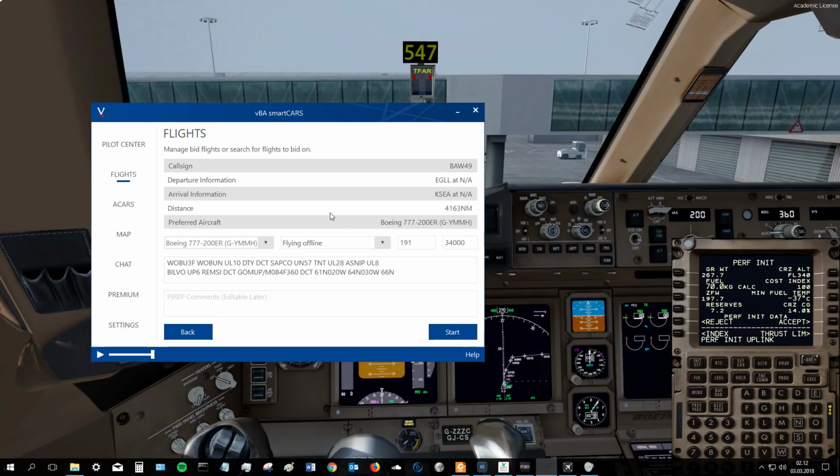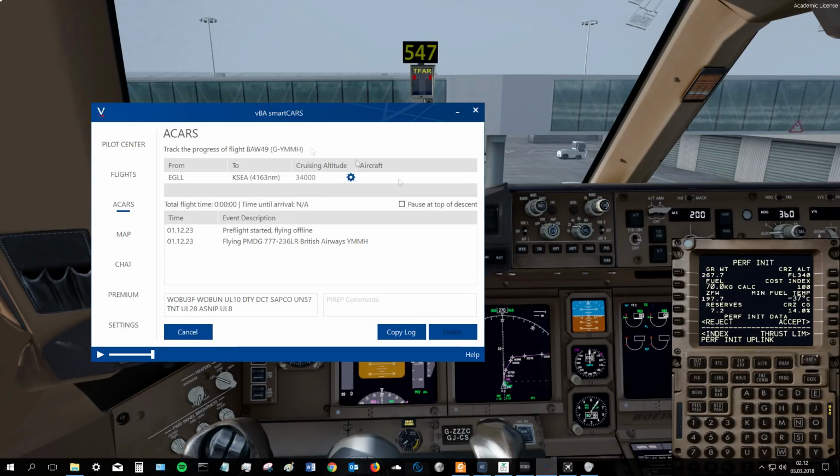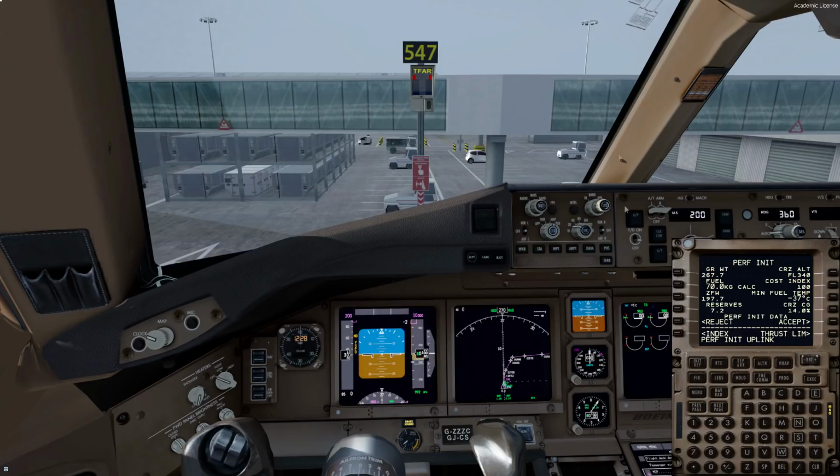Really recommend it. Really nice, really easy. A great counterpart to BAV, which is also another British Airways virtual. But yeah, so just click start, and now it will start logging our flight. Nice. So yes, here we are. Gross weights: fuel 70, zero fuel weight 197.7, 7.2 reserves, 340, and then obviously step climbing further on.